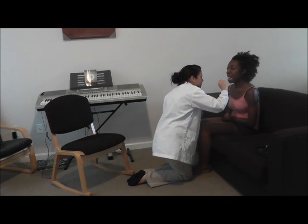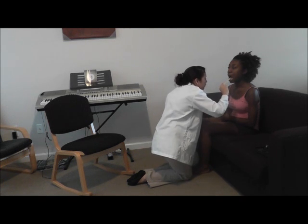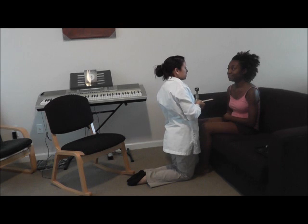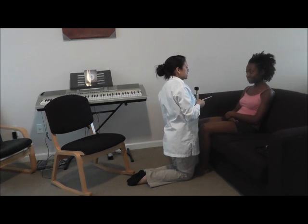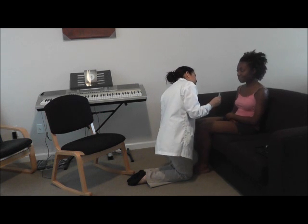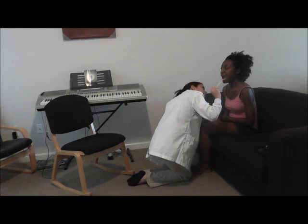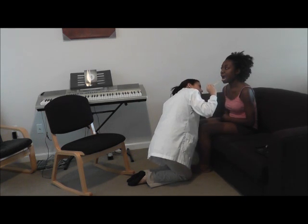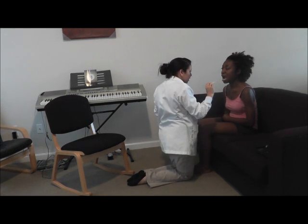Can you say ah? I can see the uvula rising midline with the soft palate, indicating that cranial nerves 9 and 10 are intact. Can you come again? I can see the anterior palate, and it has transverse rugae across the top. The posterior palate, the soft palate, is smooth and movable.